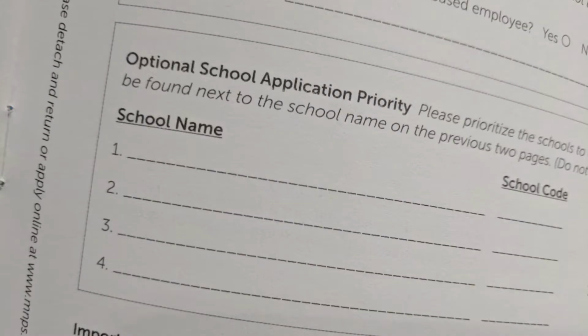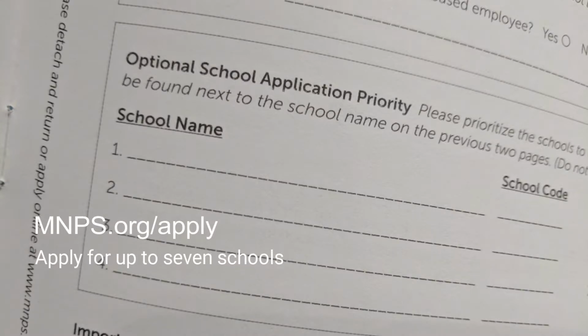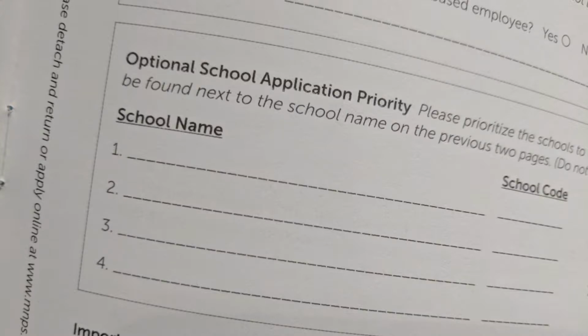Can I apply for more than one school? Yes, you can apply for more than one school in the application booklet. On the last page of the application booklet, I'm going to put it up here so that our families can see, we allow for families in Davidson County to request up to 7 schools.